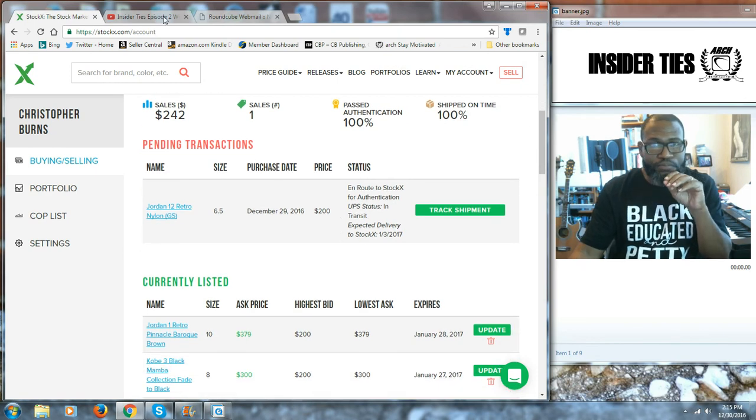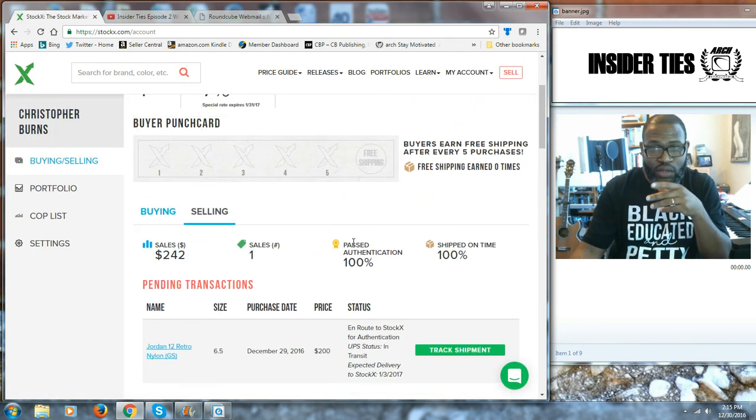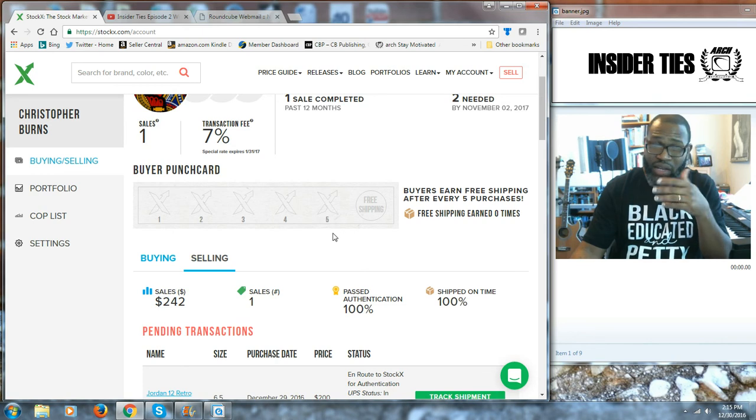In the original video, I said that StockX is very user-friendly. StockX only takes X amount of dollars. You can actually see on the inside of the board, and you can basically figure out how much they take. But you'll notice now they have a discount rate, and they're only taking 7% on each transaction. So they've got the shipping and the 7%. Man, that's probably better than anybody else as far as third-party sales online. That's better than anyone else out there.